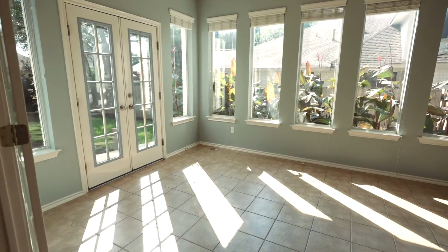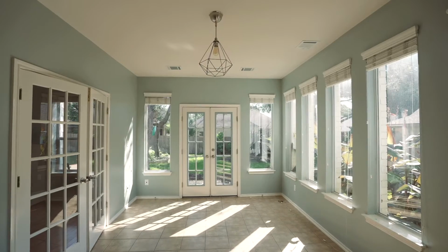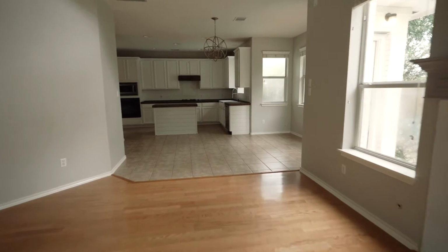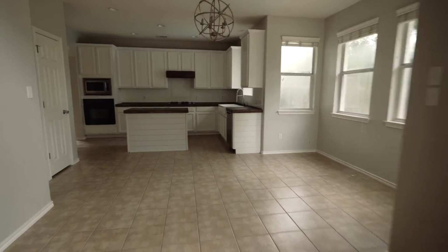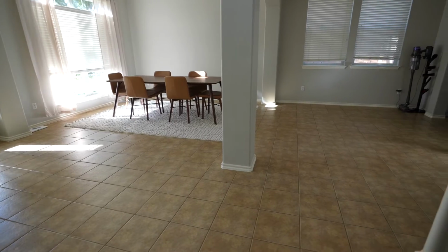Obviously, when you buy a home, ideally you would like for it to have all of the modern updates that you want already in it, but we found out pretty quickly that anything really updated was going to be out of our budget. So we knew we were going to have to buy something that was a bit older and change it over time. So right now, the majority of our first floor is tile.